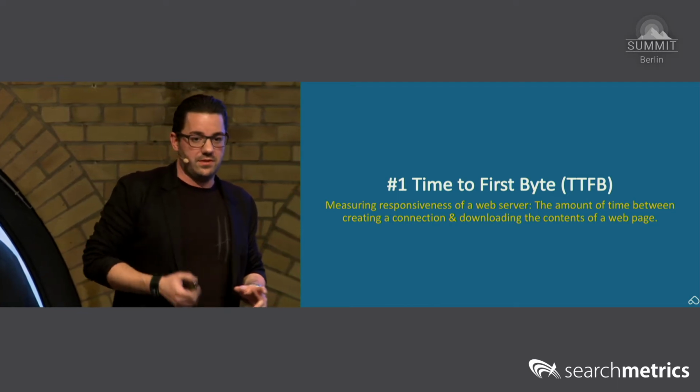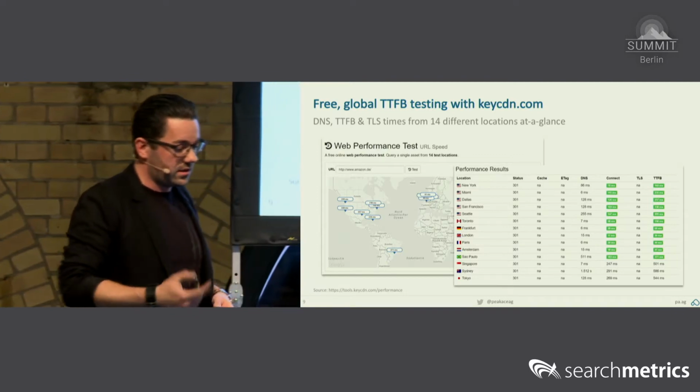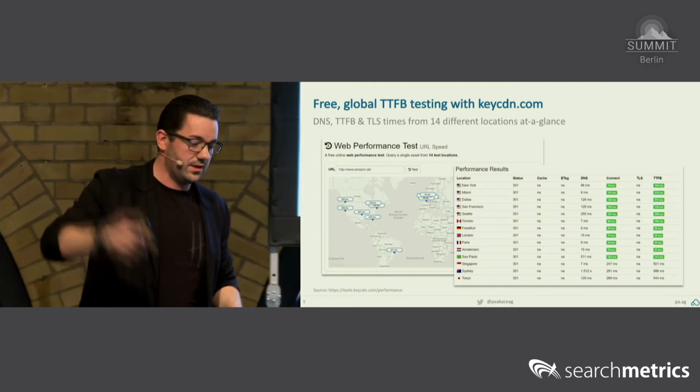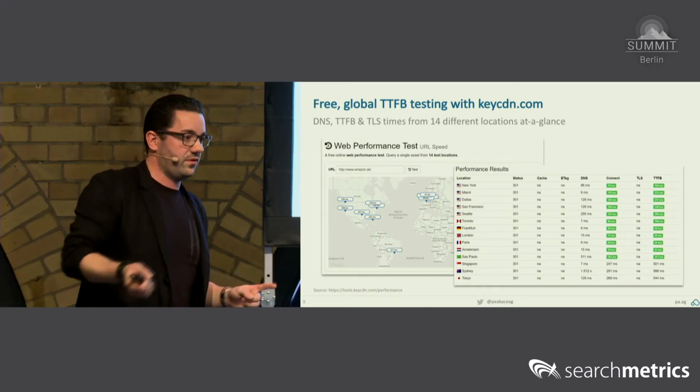I think there's better measurement points that we should look at. But this is especially important. And if you want to give it an easy try, if you work on multiple locations, there's a nice free tool on KeyCDN where you can just plug in any domain that runs different tests from different locations and gives you the TTFB from the different locations.